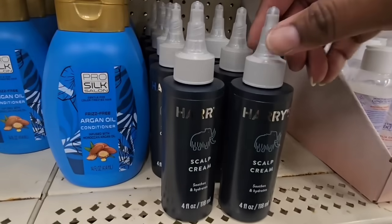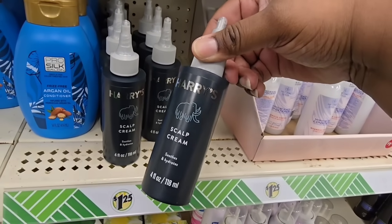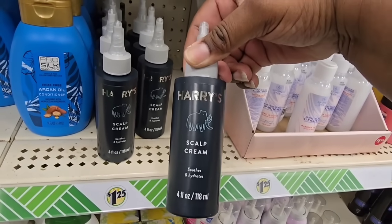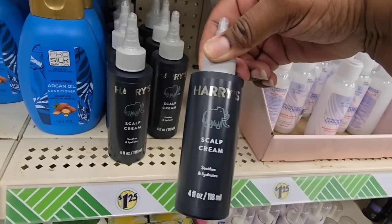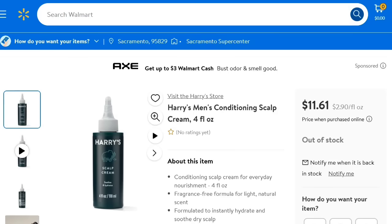I love finding name brand items at the Dollar Tree, and I found some Harry's scalp cream. This is such an awesome find, you guys, for $1.25 because this sells for so much more. I did a price comparison. It's selling for $11.61 on Walmart.com, so Dollar Tree for the win.